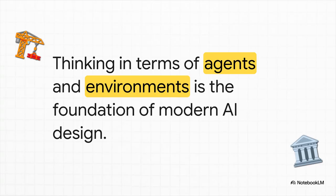Here it is. The most crucial takeaway is this. Thinking in terms of agents and their environments is the absolute foundation of how we design modern AI. I mean, it doesn't matter if it's a simple bot in a video game or a rover exploring another planet. It all starts here. You define the agent, you define its world, you define its goals, and you define how it measures success. This framework is what lets us build systems that can act intelligently and purposefully in our world.